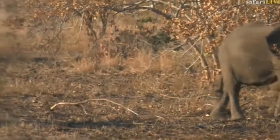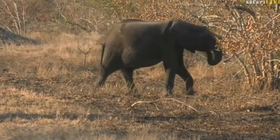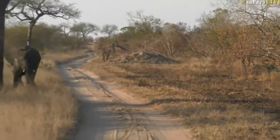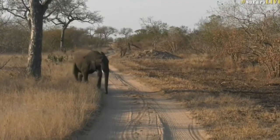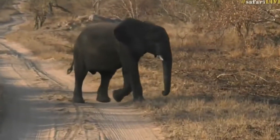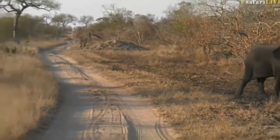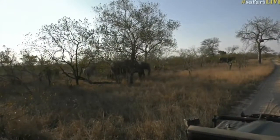Now you can see they're crossing over just a burnt section. So for those of you that are new viewers to Safari Live, this section was burnt fairly recently. It's called a fire break, so it's burnt on purpose. It's a controlled burn that's done to make sure that if there is a fire on the left side of the road, that it doesn't jump to the right side and we don't get too many areas being completely burnt and completely destroyed. So that's why they'd burn them, and it's just basically to break a fire if it did come along. But look at this, there's just elephants appearing everywhere out of the bush.